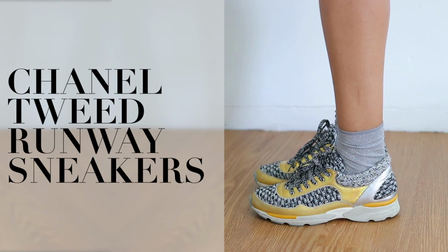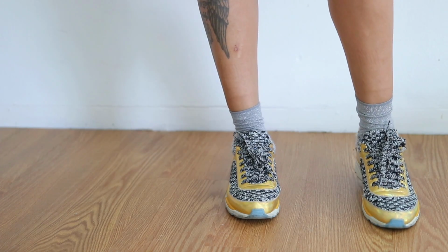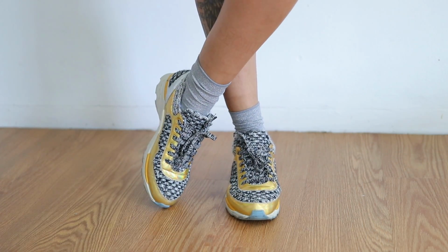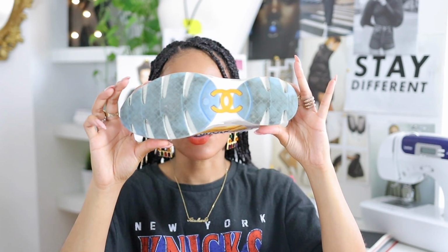Alright guys, so next up is the Chanel Tweed Runway sneaker, which was the first designer sneaker that I bought myself. This is probably like 3-4 years ago. I just love them. Number one, because you can't tell what they are by looking at it. I just love that it's very subtle, very discreet. It has the Chanel symbol tiny back here. You guys probably can't even see it. And also right here as well.